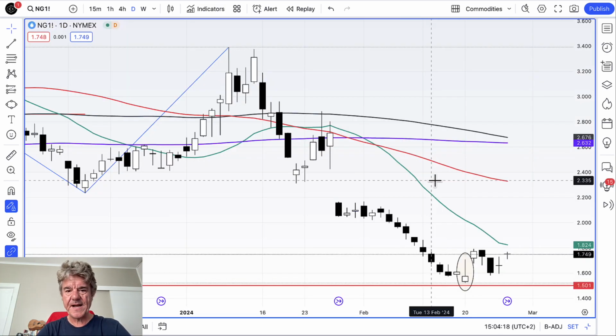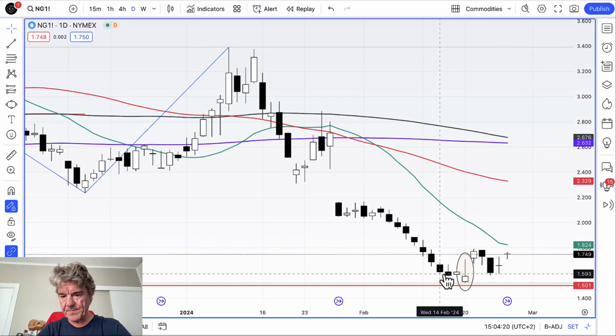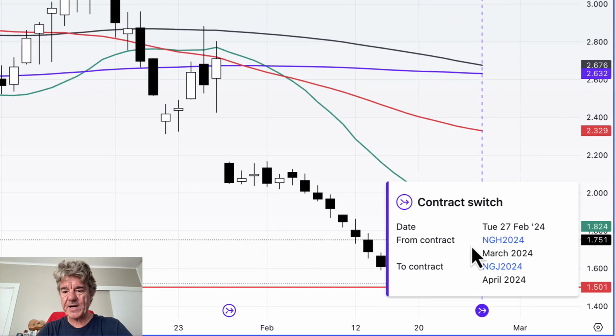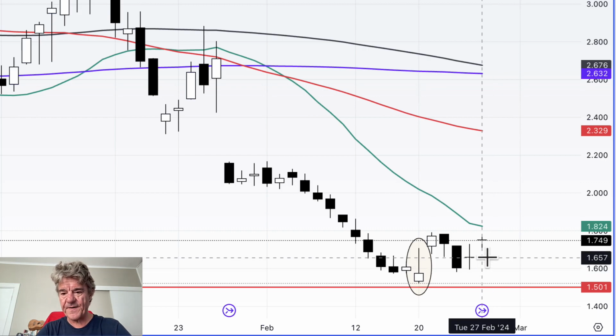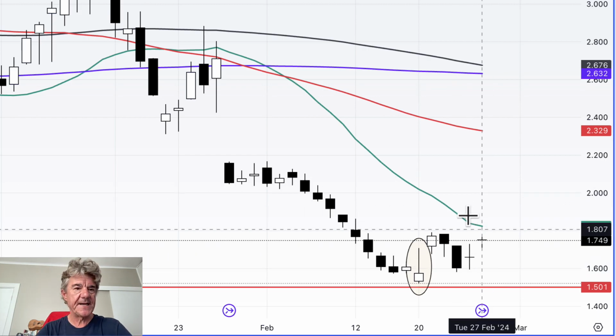First of all, let's look at the NYMEX Henry Hub day chart, and you'll notice a couple of interesting things here. First of all, you can see the contract rollovers today, 27th of February, and it has rolled over. There we go, it's 1.75, just a little rollover gap. That's the day chart on Henry Hub.